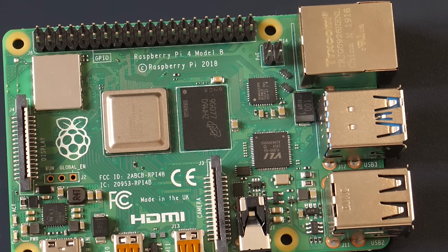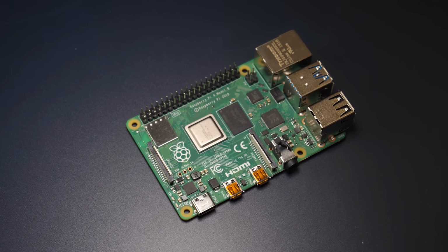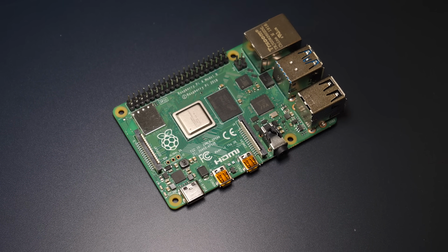Now let's be clear, I'm not going to be stress testing this thing. A typical desktop doesn't need to render 8K footage in real time. What I want to know is, can I get through a day of work, plus all the procrastination that encompasses, on a Pi?